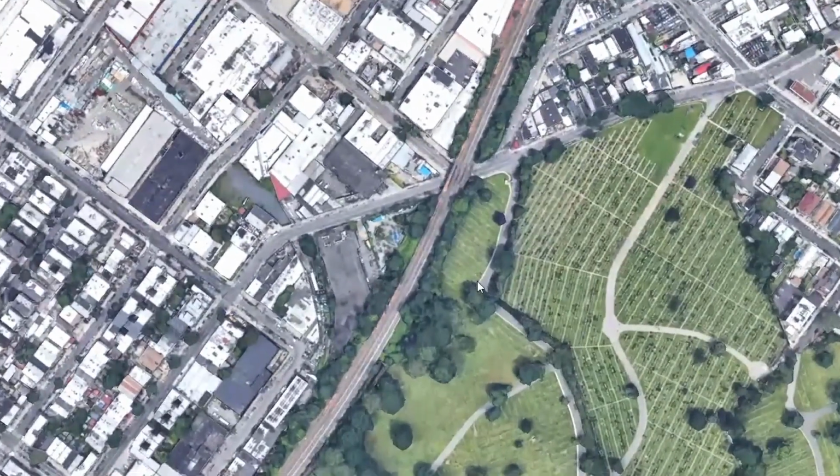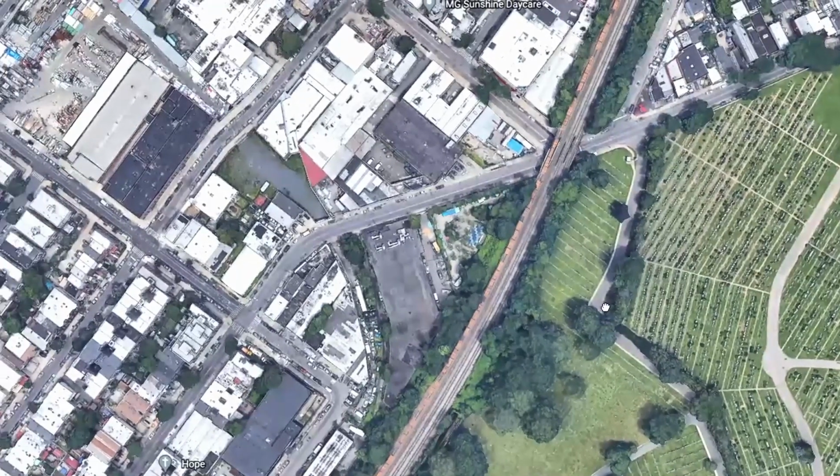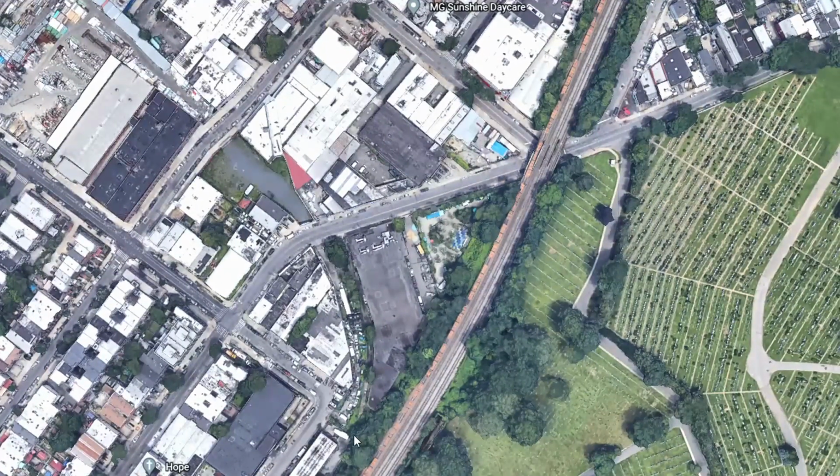If you go to Google Earth and look down at the location where the tracks intersect the road, you can make out the path where the Evergreen Branch would have curved off. There's actually still some evidence of the old rails at street level, but I will get to that when I make an actual video about the branch.